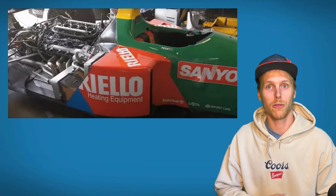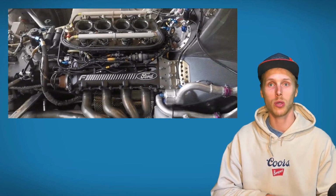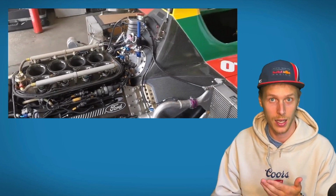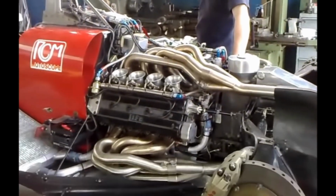Now, during this era of Formula One, the cars like the Benettons and the Ferraris were able to put out around 700 horses to the wheels on any given day. 700. But the Life's W12, despite being a lot bigger, a lot heavier, a lot more complex, a lot more unreliable, could barely put out 400 on a good day.